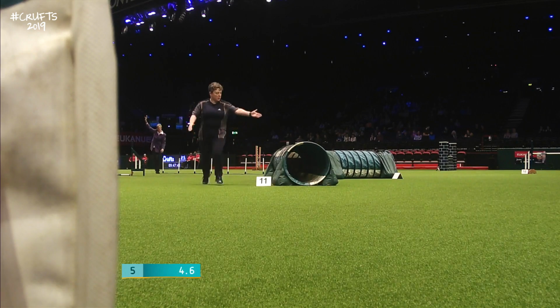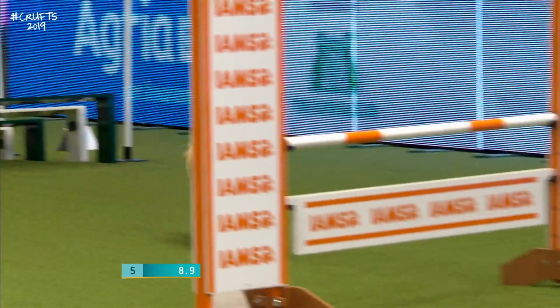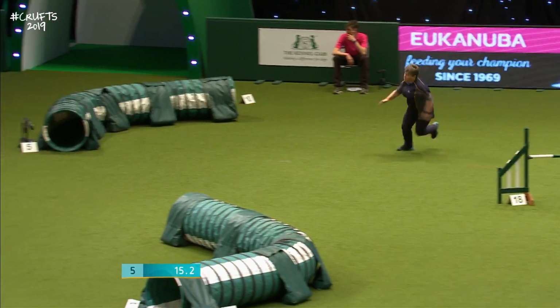Just rolled the pole there on that one, unfortunately. Just walked out the wing. So, 5 faults in there. I've got to be honest, he looks a bit like a Teddy as well, doesn't he? What a great coat. Wow.